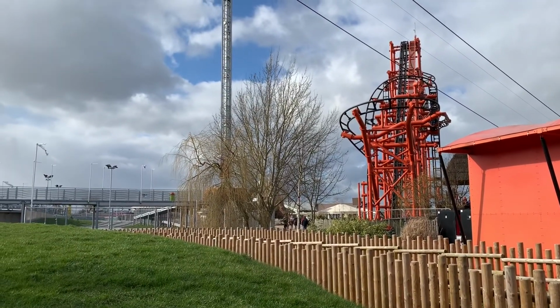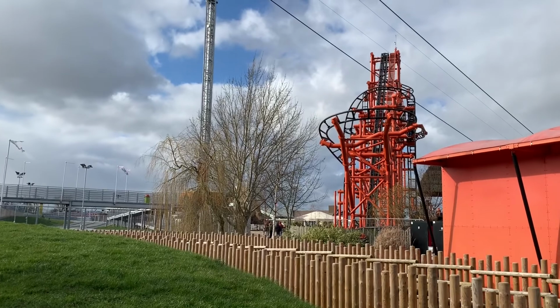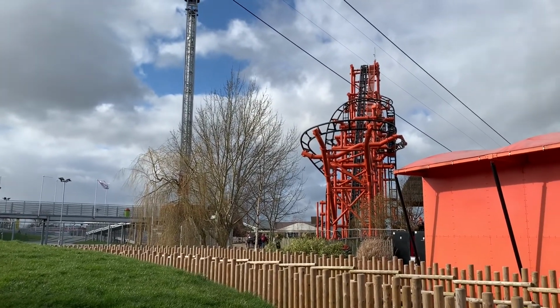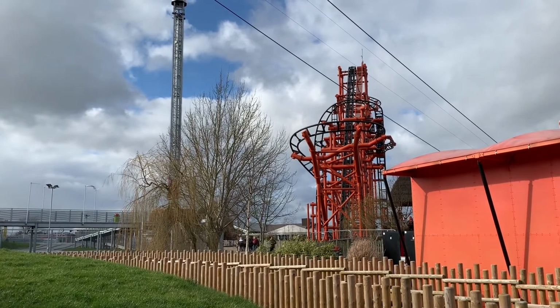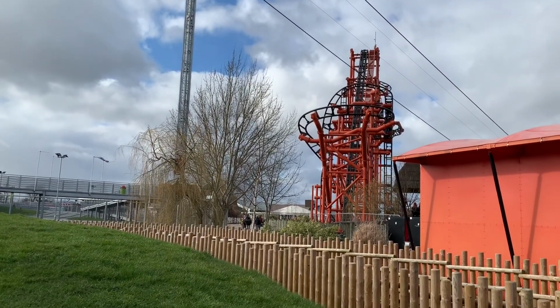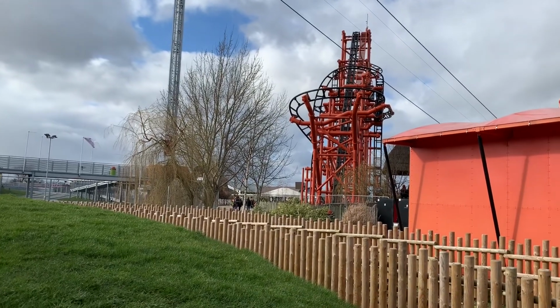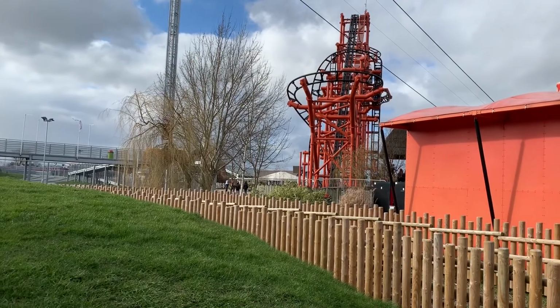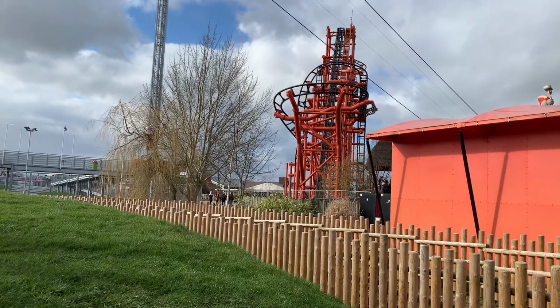I will have slipped in a POV that I filmed last summer. I don't have my GoPro with me today, but even if I had filmed a POV with the GoPro, it'd be awful anyway, the quality of it, because it'd just be all the wind noise up at the top of it. But yeah, we had a really good ride. And I think we're going to get going soon. We're going to go and film the construction update on the 10 inversion coaster now. But we are pretty much done for today.